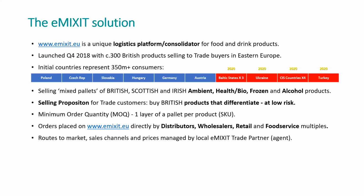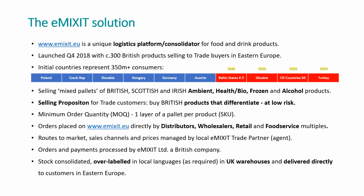In many of the markets and regions, we have already appointed a trade partner, an agent, so to speak, that we work with within the marketplace. All orders and payments are processed by eMIXIT, which is a British company. Registered office is in London. Stock is then consolidated and labelled in local languages as required, depending on the end customer, in UK warehouses. Some of these details we'll cover a little bit later in the presentation. We can deliver directly to customers in Eastern Europe using transport companies that are tried and tested.